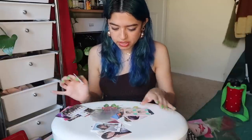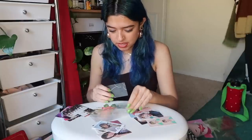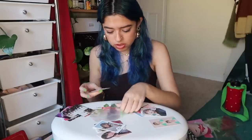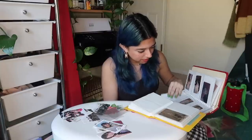Oh my gosh, I'm running out of sleeves. I need to be more prepared. I thought I was over here chilling, having all of these PCs safe in these sleeves, and I literally do not. This one, someone got hungry. Okay, I put the BTS ones aside. Oh my god, none of these The Boys PCs have sleeves.